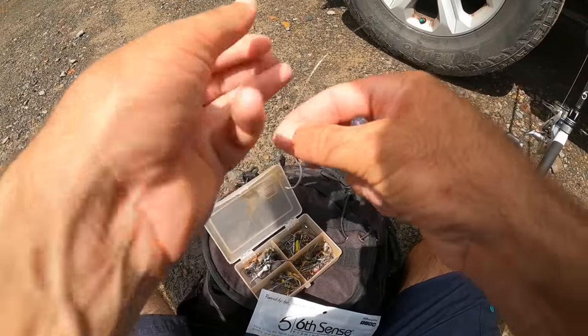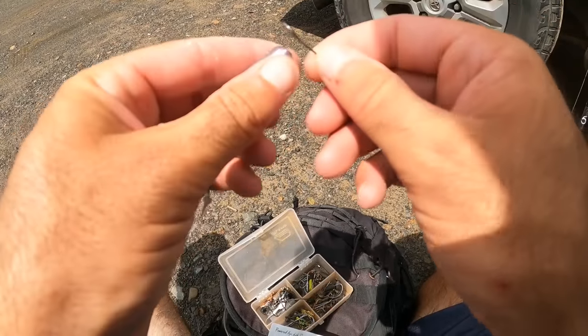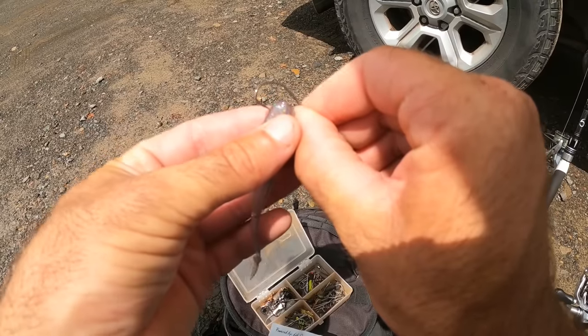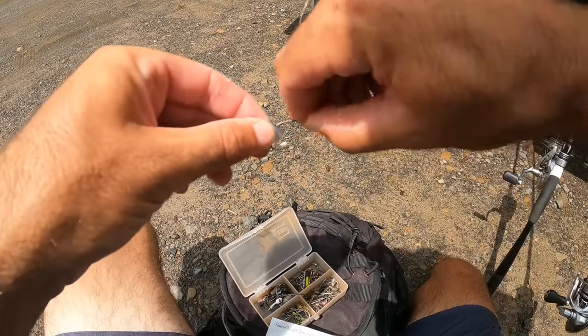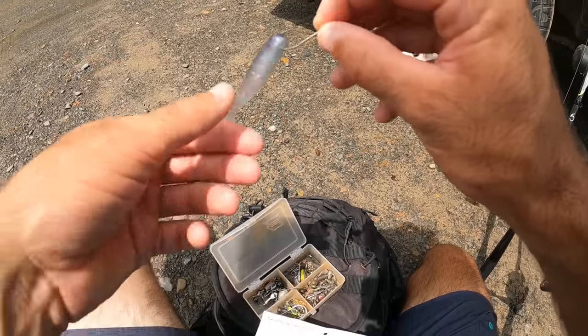So I'll show you guys how I'm rigging it on that same little wacky hook right there. I think it's actually a Neko / wacky hybrid style hook, but I'm just nose hooking it just like this. I might could honestly use a one size bigger hook, but that should be fine.